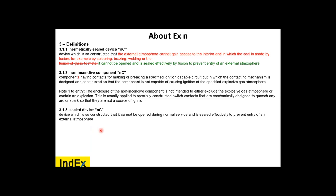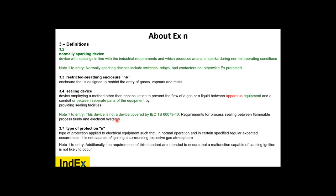Now, sealed devices. Devices of a construction such that it cannot be opened during normal service and is sealed effectively to prevent the entry of explosive atmosphere. So the difference between sealed and hermetically sealed is that hermetically sealed means it has been welded shut. That's the easiest way to explain it. The non-incendive, it's components inside of something. Now, normally sparking device, well, we already know that. Normally sparking devices: switches, relays, contacts, not known to be EX protected.